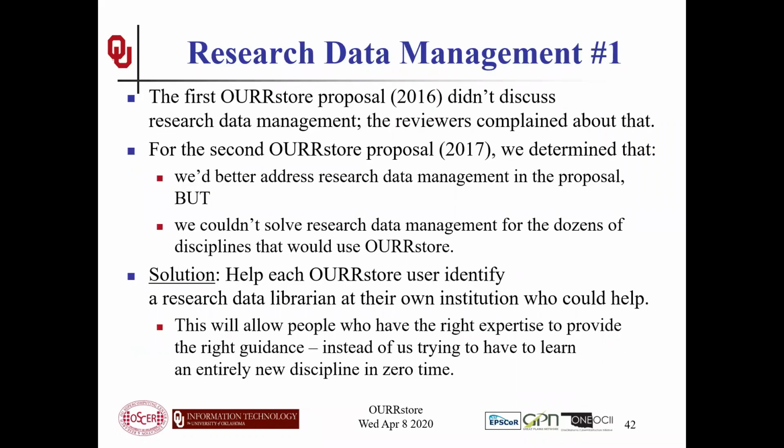Research data management: when we wrote the DIBS proposal in 2015, we didn't talk about that at all, and the reviewers, on the first MRI, tore us apart about that. But the problem with research data management is it's highly idiosyncratic, especially not just on a discipline basis, but on a sub-discipline basis. And there's no way we could develop expertise in all of that. So we punted. We said, we're not going to try and do that. Instead, we're going to work with your institution so that you at your institution can work on that. So what we're doing is creating a consortium of research data librarians at the participating institutions who will then work together to teach each other what they're learning about how to do this so they can help their local researchers.